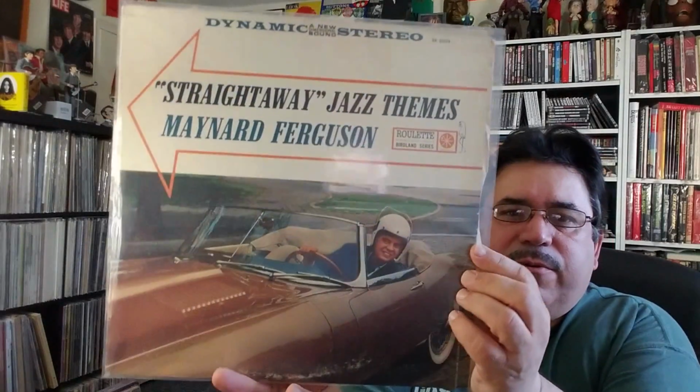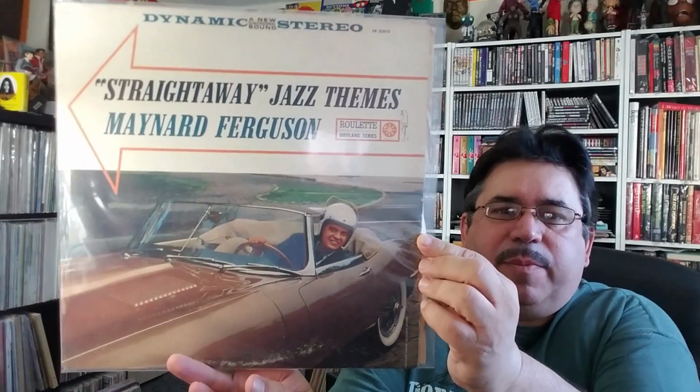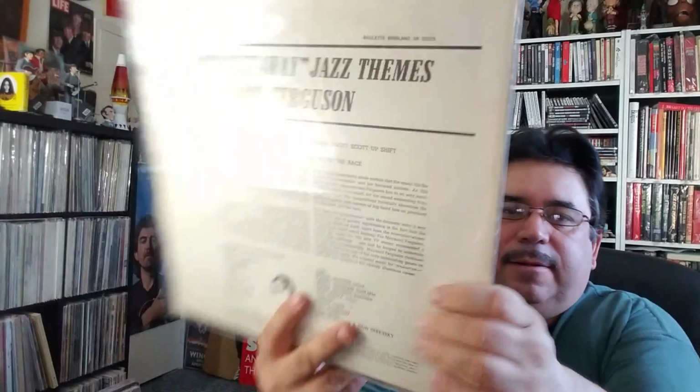But again, so many of these are only $1 or something. You're not going wrong. Here's another. Some of these jazz covers are outrageously fun. Straightaway Jazz Themes by Maynard Ferguson. Looks like Elvis preparing for a speedway or spin out. Something like that.